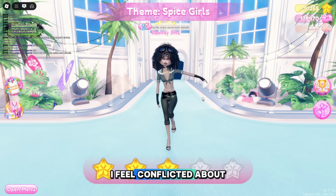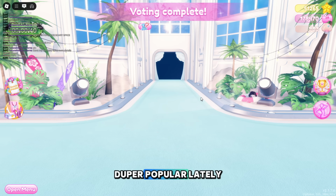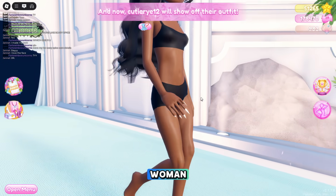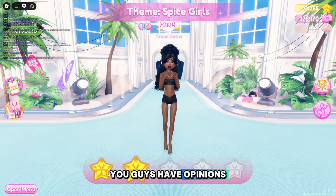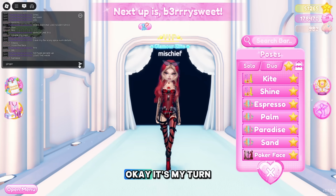I feel conflicted about this because I know the cadaver skin is super duper popular lately, but I feel like it is a bit weird to do that to a real black woman. She's definitely not gray, like by any means. So I don't know how I felt about that. If you guys have opinions on it, please let me know, because that just made me feel a little bit strange.